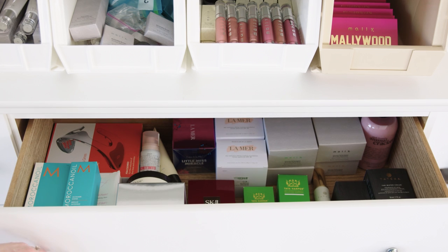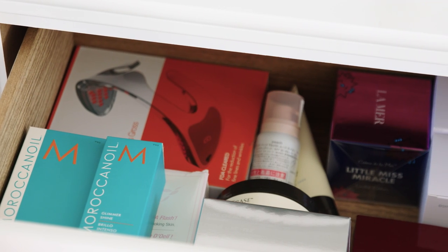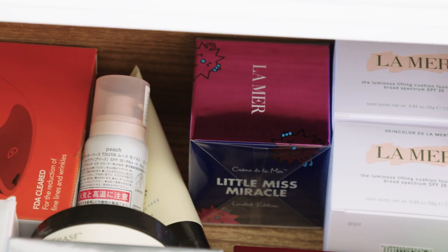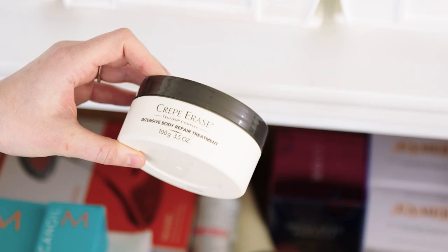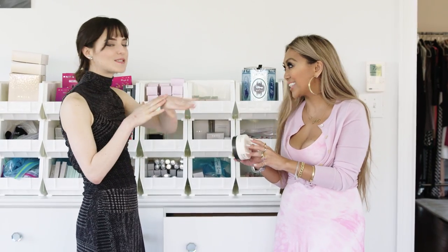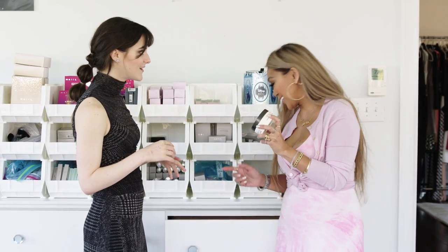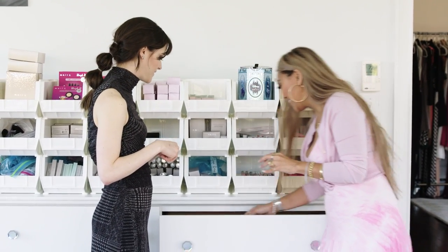This is the fancy drawer. Dr. Dennis Gross again. I love Dr. Dennis Gross. We have some La Mer, of course. La Prairie. Crepe Erase, which I love. It's a television product, and people ask me all the time, does this work? It works. It's crazy. It's like spackle for wrinkles, and it's a super great moisturizer. So we love Crepe Erase.